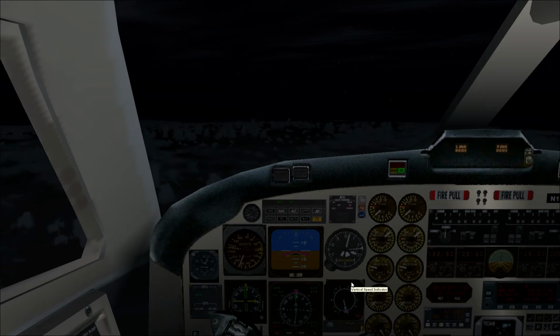Here I am on the descent. On descents I take it to about 10 on the torque, 10% I guess on the torque.